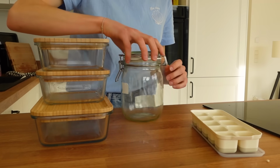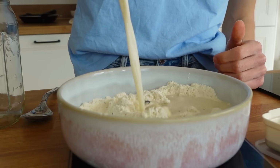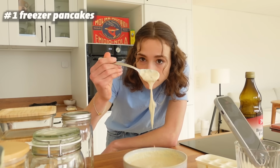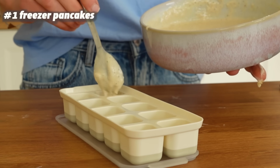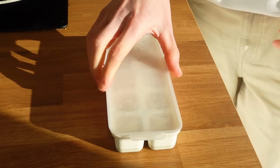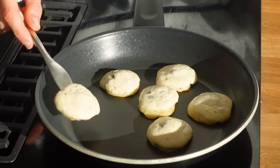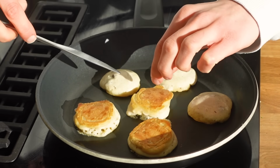Especially in the morning, I don't want to spend much time on making food, so that's why I first prepped some freezer pancakes. I made my go-to pancake batter and filled it in an ice cube tray, and then it goes in the freezer. When you want to have pancakes, you can simply take some batter cubes and fry them up in a pan, just like you would fry up normal pancakes.